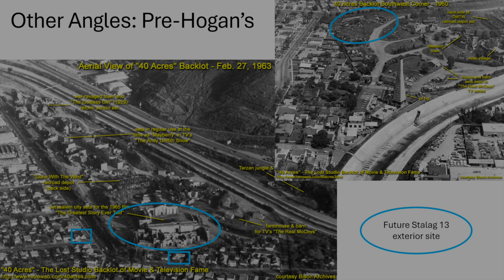I've also indicated the L-shaped house, which in this view is to the bottom middle, and the gabled house to the left of the oval. The top right picture from 1960 shows that the Jerusalem set had not yet been built. This picture is taken looking north, concentrating on the western edge of the backlot. There's also a view of a strange-looking tower in the middle of the picture.